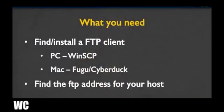Once you have your client, you need to go back and find out what the FTP address for your host is. When you signed up for a hosting service, they probably sent you an email that was full of information that you didn't really understand. It's time for you to finally dive into that email and start using the information. So let's go ahead and do it together.